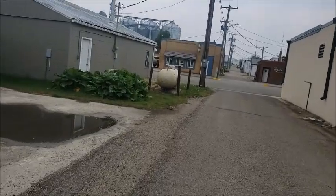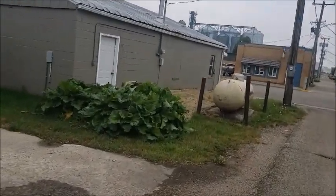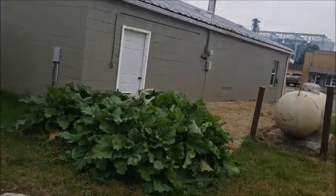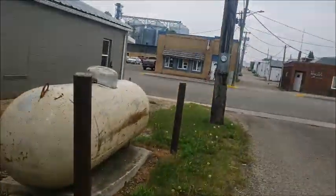Looks like the rhubarb's coming up pretty good here. I wonder if they don't pick it because they don't trust it, maybe. I could boil some of that in a teapot, just drink the liquid.